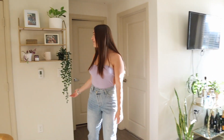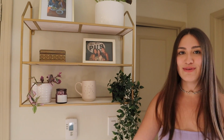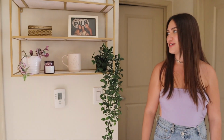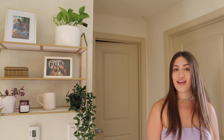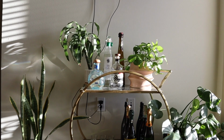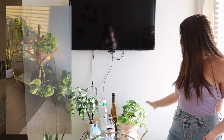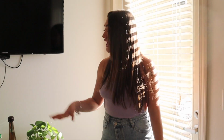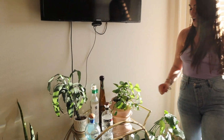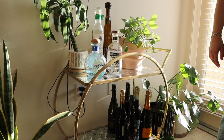Over here we have a shelf that we literally just put up today. This was one of the things that had just been sitting on the floor right here for months, and we just hadn't put it up, but we finally put it up today, and then did cute little decor on it and a plant and some pictures. Over here, this is my favorite part of the house. I just love how it looks, especially when it gets all golden hour and then the light shines on the plants. These are all of our plants. And then we have our tequila. Our bar cart is literally just tequila and champagne, which is very much us.